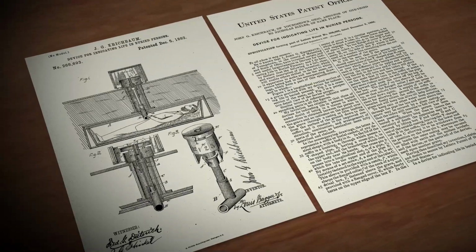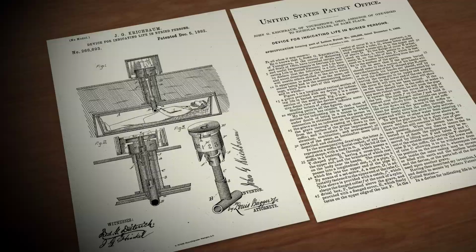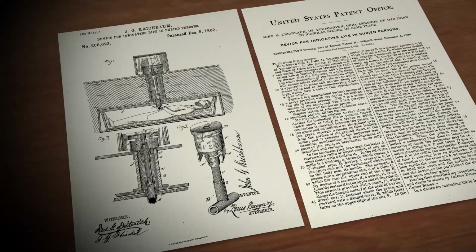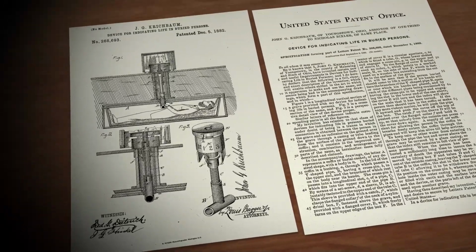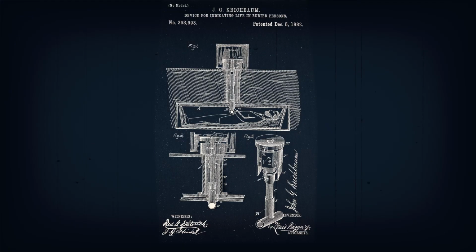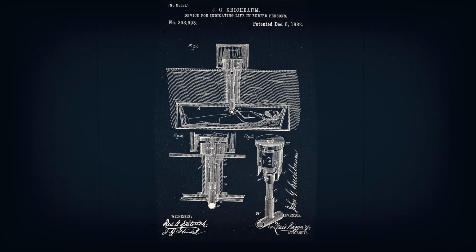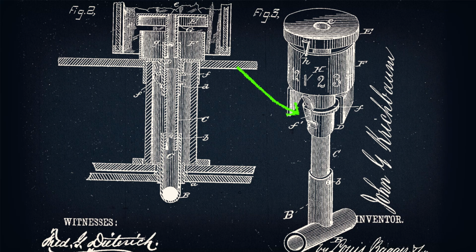The first idea, patented in 1882, attempted to solve the issue with a life indicator. Basically, the buried person could rotate a T-shaped tube to move an indicator above the ground. This indicator was protected from the rain by a glass cover, which also prevented it from being accidentally moved. Smart thinking.